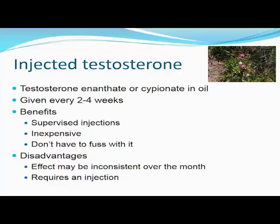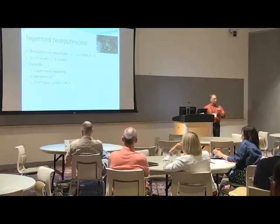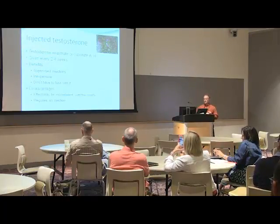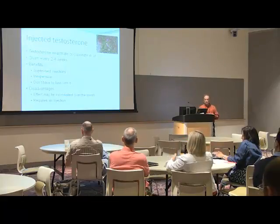Injected testosterone is given in oil so that it's long-lasting. It's given every 2 to 4 weeks. The benefits are that supervised injections are possible, so you're going to the doctor's office today and getting your injection, or I'm giving it to you, with less dependence on the child. It's inexpensive, and you don't have to fuss with it every day. This is purely individual choice. The disadvantages are that the effect may be inconsistent over the month, and it requires an injection.